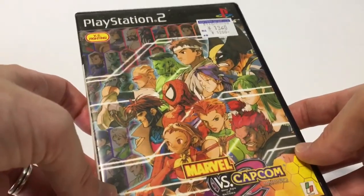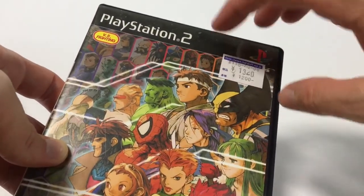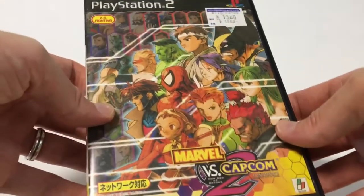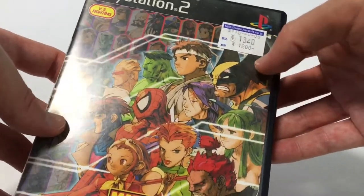And, man, most of the junky PlayStation 2 games that they had there were going for about 100 yen to 300 yen, so 1 to 3 bucks. And then I was like, oh, this one's 1,320. I guess it's a pretty rare game. So I was like, okay, you know, I'll pay that much for it.